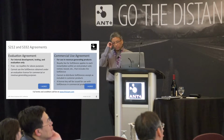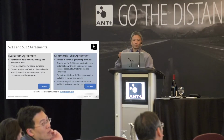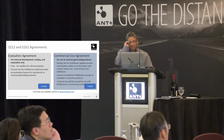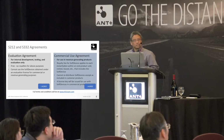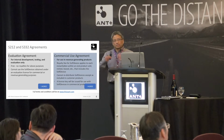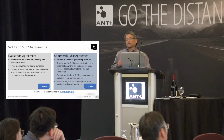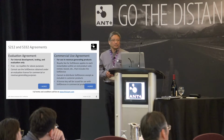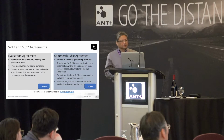For the commercial use agreement, or the use of stacks in royalty bearing, commercial, revenue generating products, you will need a commercial end use agreement, and that one has a royalty fee for the soft device, which applies to each instantiation of the soft device within any end product. The redistribution of those soft devices cannot be done except as included in that end customer product. And for activation of that commercial use agreement, you will be issued a license key for that particular stack.